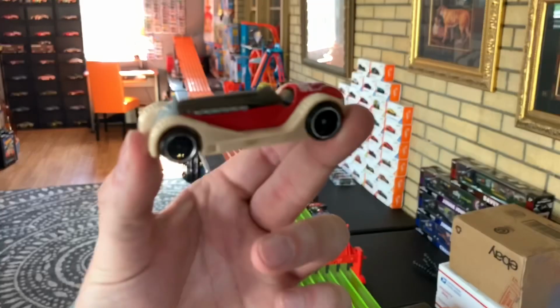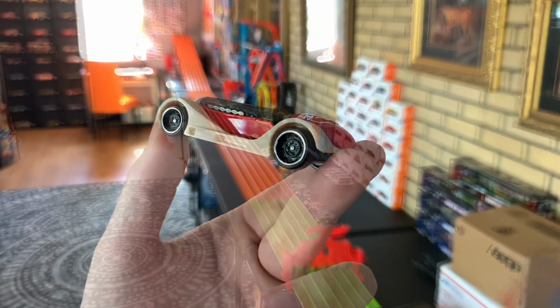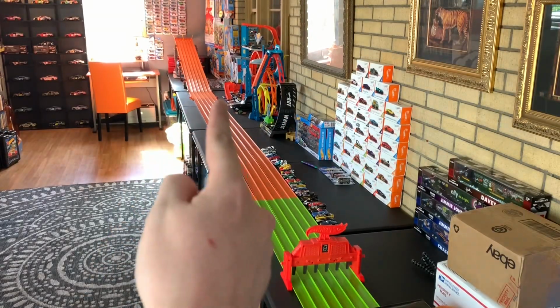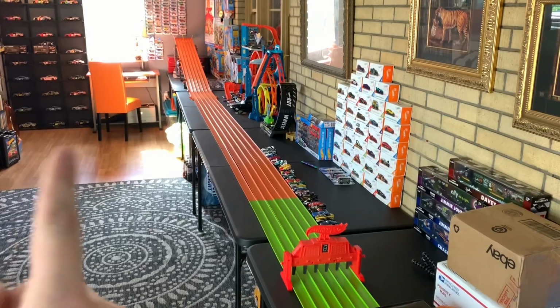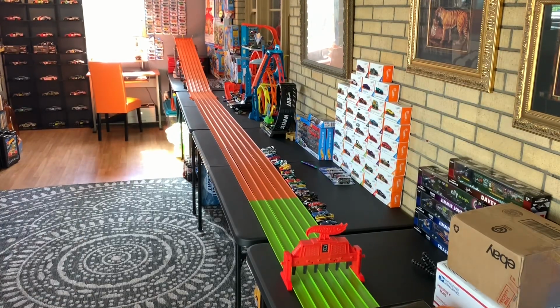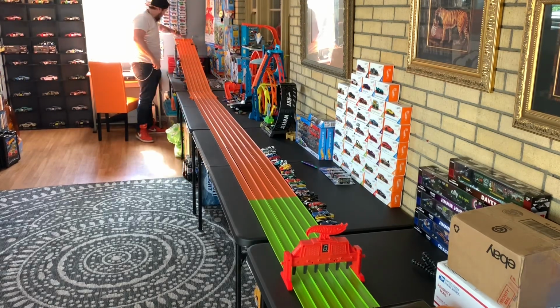Brit Speed, he's like, nah, not that easy. All right, we're switching lanes. Turbulence started in lanes 4, 5, and 6, and Brit Speed started out in 1, 2, and 3, so we will switch lanes. The champ will be in lane 6, contender in lane 1. Go.